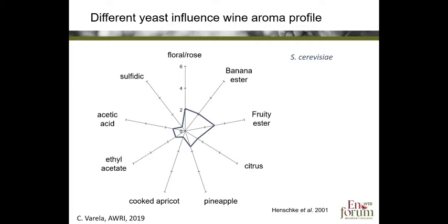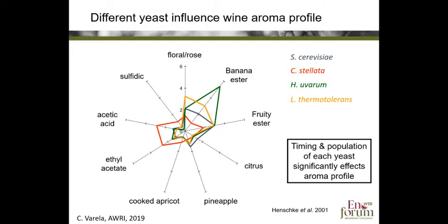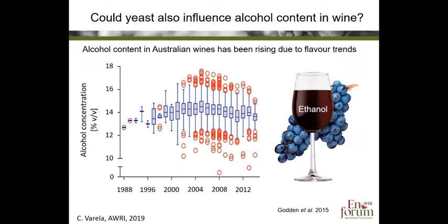Saccharomyces cerevisiae is a nice sort of estery, pleasant yeast. Candida stellata, found in many grape juices around the world, can produce acetic acid and ethyl acetate, not so pleasant, but they can accentuate wine aromas, so they can have a particular influence. You've got Hanseniaspora, which gives off a real banana ester, and Lachancea, which gives off more floral, rose aroma-like compounds. The way these yeast appear during fermentation and how many of them are present has a big influence on the way wine aroma and flavour takes hold during the winemaking process.